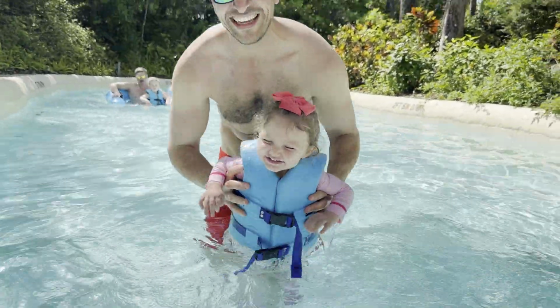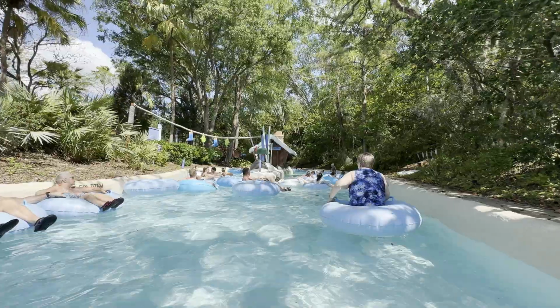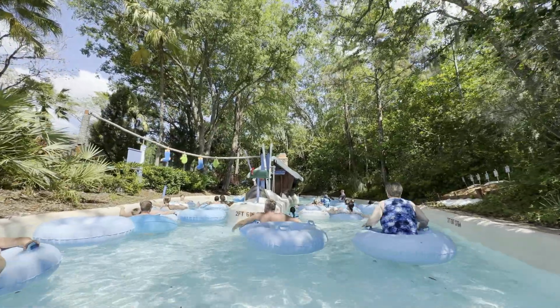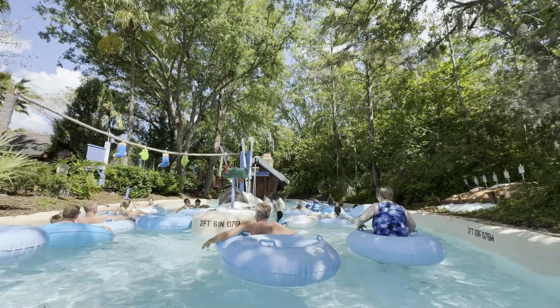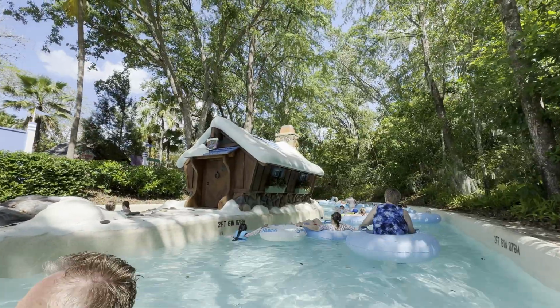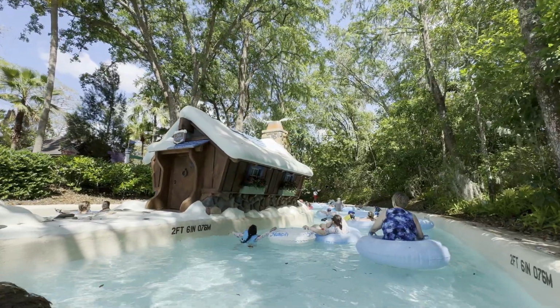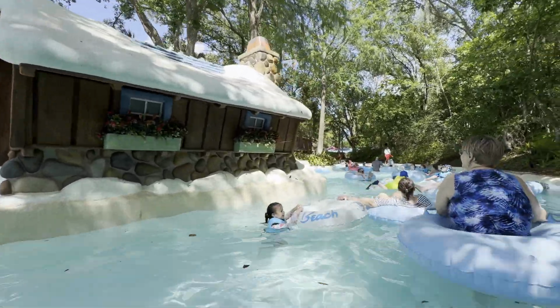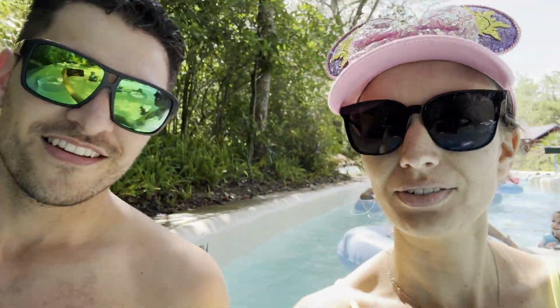What's Daddy doing? Which way are we going? Oh, someone's sneezing. That's what that is. All right, go. We survived. We made it.